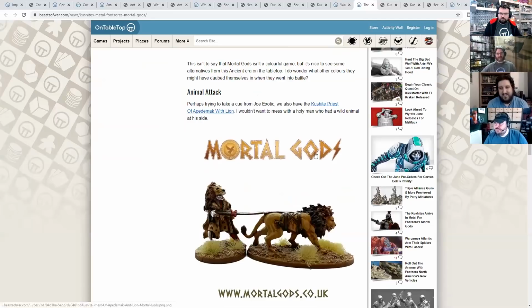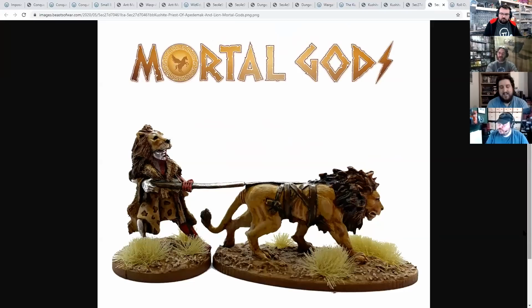I particularly like, here he is, the Kushite priest with lion, and I can only assume that at no point is that lion going to turn on that priest, despite the fact he's wearing his dad. That is always all day long going to be perfectly fine.